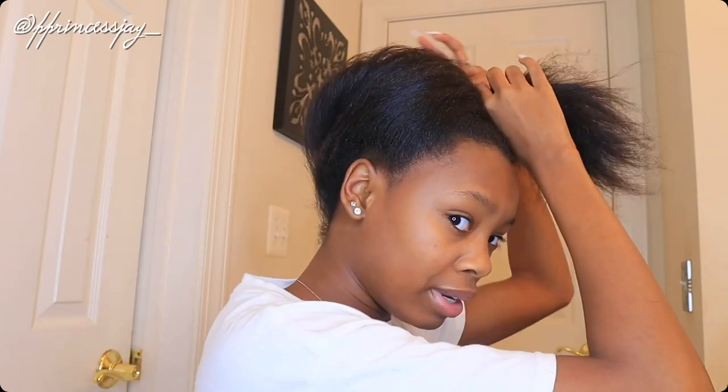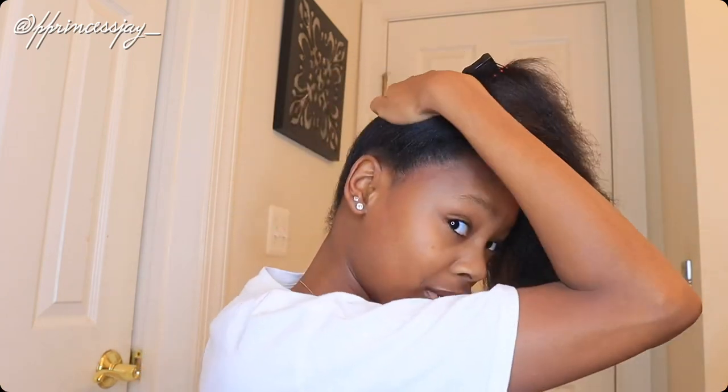And with this hairstyle, we don't want a hump. We really want to give a very sleek look. We don't want it to be like a hump, like a hump in the back. I know, we don't want it to look like that. We want it to look very much sleek.